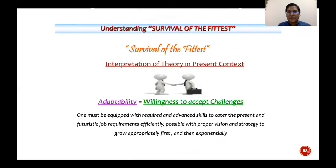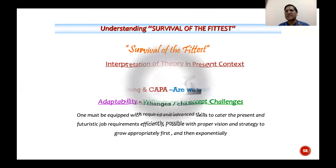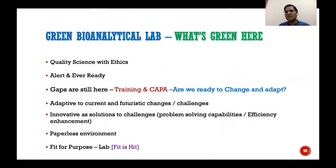Adaptability is the willingness to accept challenges. One must be equipped with the required advanced skills to cater to the present and futuristic job requirements efficiently, possible with proper vision and strategy to grow appropriately first, and then exponentially. There is a blast in growth. If you follow things correctly, if you are quality people, nobody can stop you. You will be super, you will be number one.